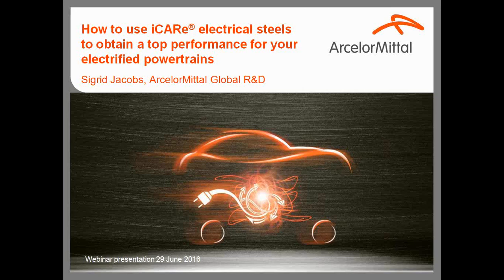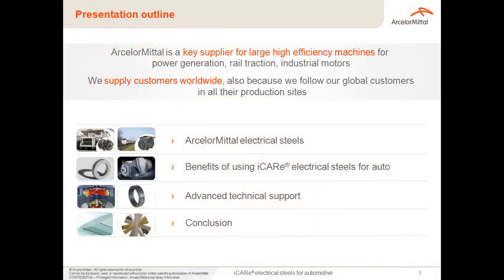Hello to everybody. I will talk to you about the iCARe electrical steels and the impact they can have on your electrified powertrain. The presentation will contain some elements on ArcelorMittal electrical steels. Then I will show you the benefits of using iCARe electrical steels in a typical automotive application and show you the way we can help you with advanced technical support, and then we'll come to the conclusion.